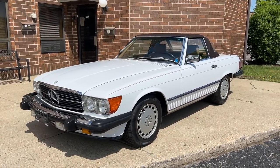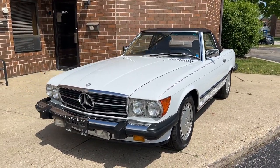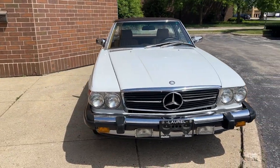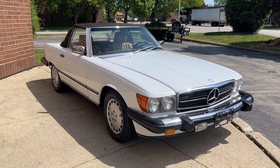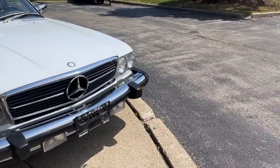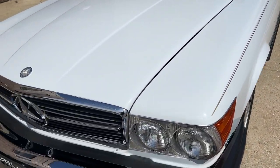If you're watching this, it's currently live on Bring a Trailer, '88 560 SL. 45,000 miles, two owner, white with tan interior. And just a quick video. There's really nothing to tell you too much about. The car speaks for itself. Pictures speak for themselves. Just check off all the boxes here and there on it.